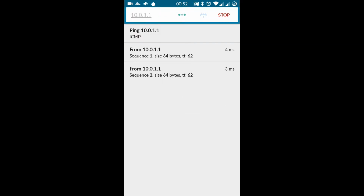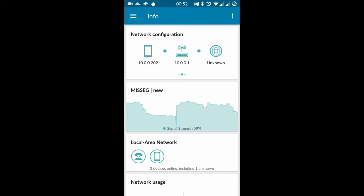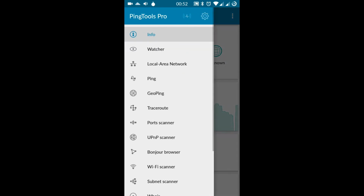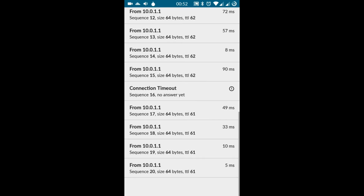Again, I'll walk back towards the other room and show you that this is a consistent result. Again, this is the perfect distance to test out on because my phone perfectly roams between the two. If we go back to ping now, you'll see that the only lost packet was this one here.